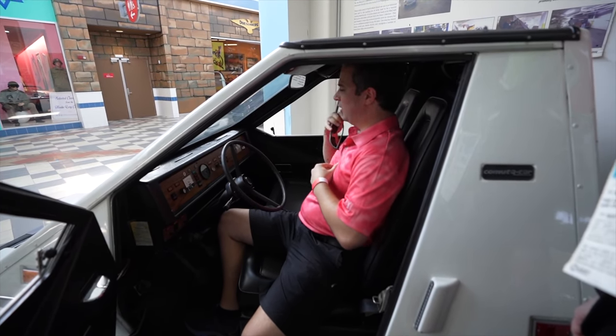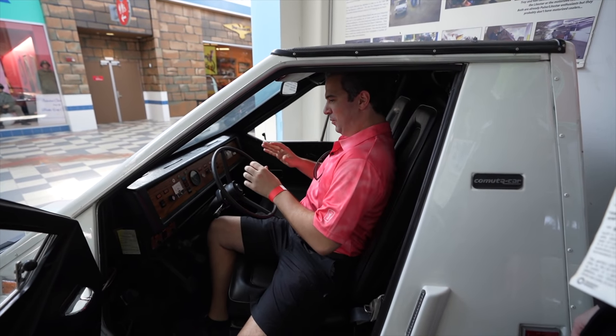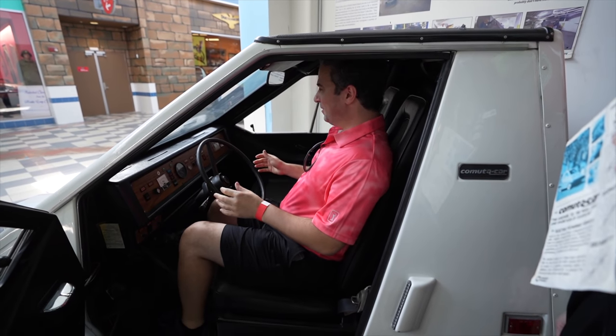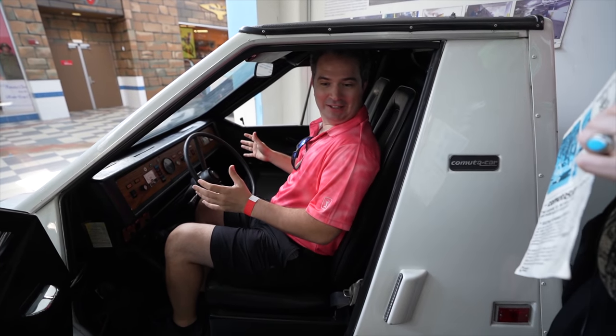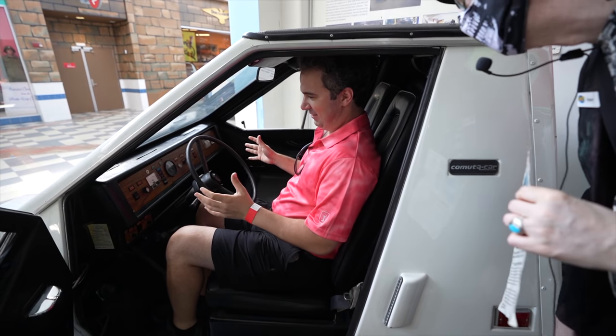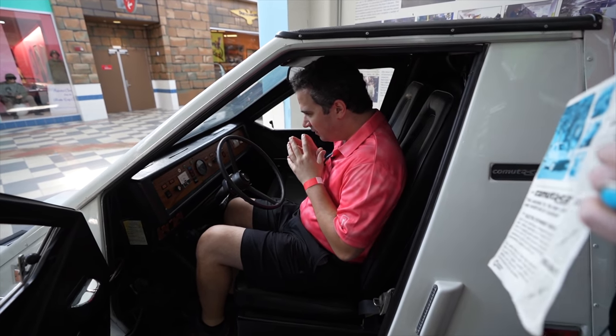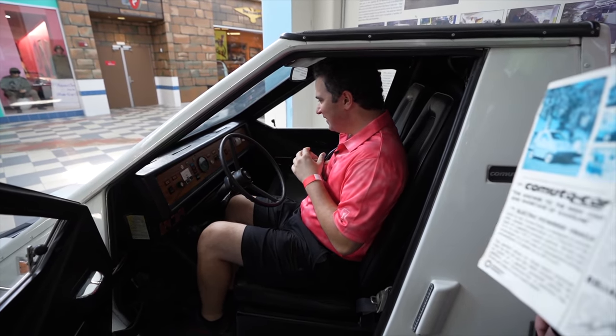And this is an electric car. This is an electric car. 40 miles an hour and 40 miles it can go. 40 mile range. Yeah. That's actually really not as cramped as you would think. It says 60 on the odometer, but I don't think they made any odometers that went just up to 40.